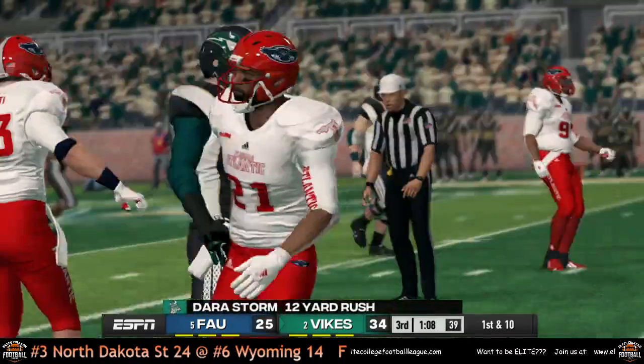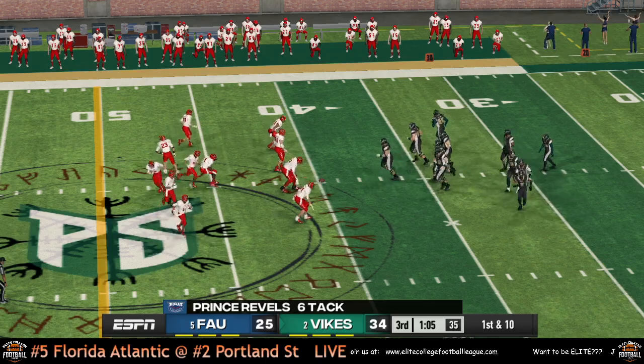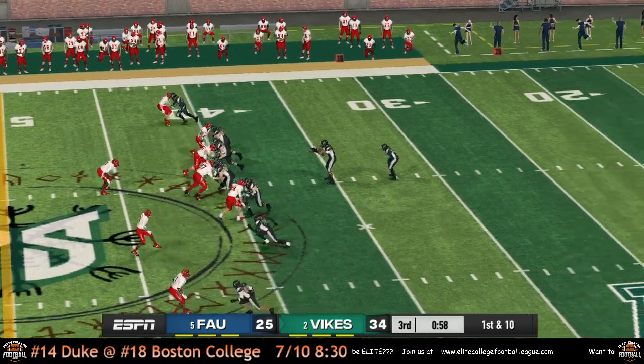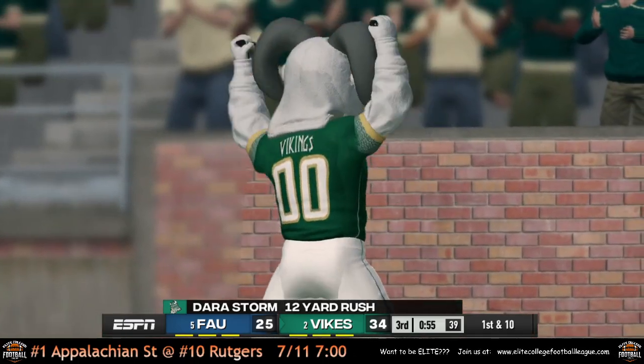Gains his way to the 40-yard line. We've got a first and 10. Ball on the 40. He's at midfield. Gains his way to the 49-yard line.